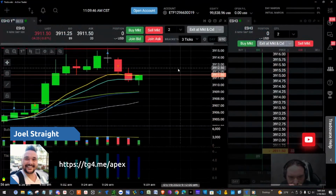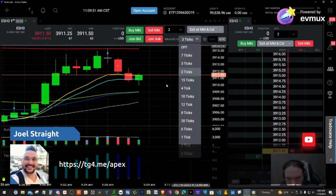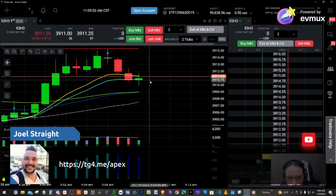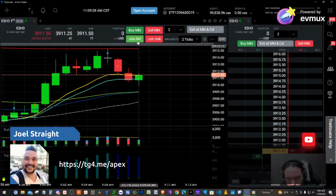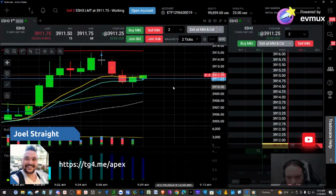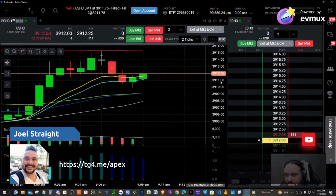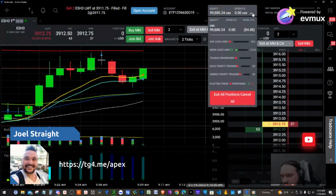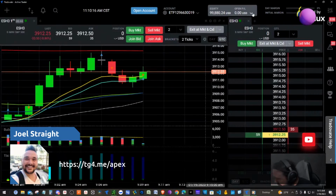Also jumping over here to the evaluation side, and switch this over to 2 ticks as well. On the bid off 11 and a quarter. I'm looking for a little pop up there at 1175. It's currently all right. There we go. Order filled. So made a tiny bit back on that.